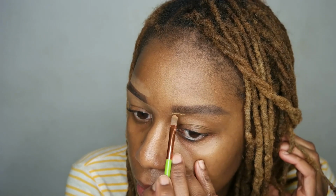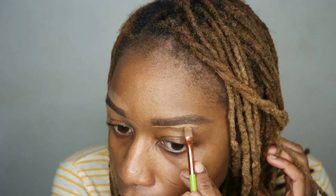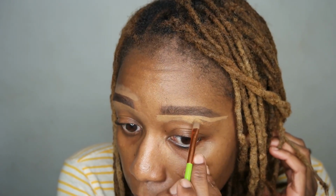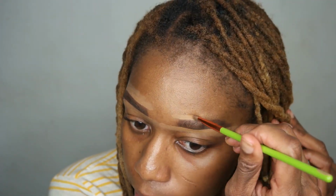For this step, I try to use a concealer shade that's closest to my actual shade, just so that when I blend it in, it'll blend into my skin color the best. As you're going to see coming up, I'm not going to be using foundation. I don't use foundation on a daily basis. So I need a concealer shade that's just going to blend right into my complexion.